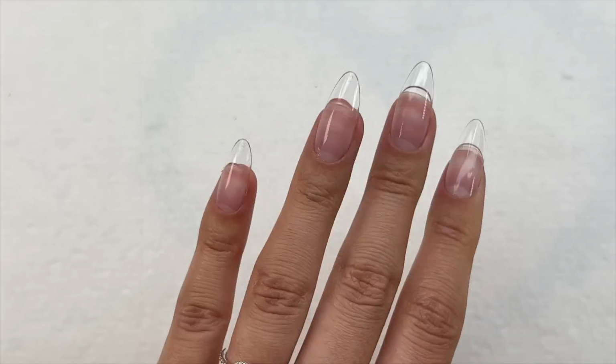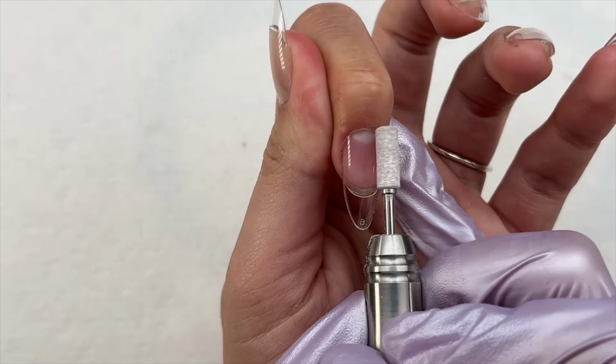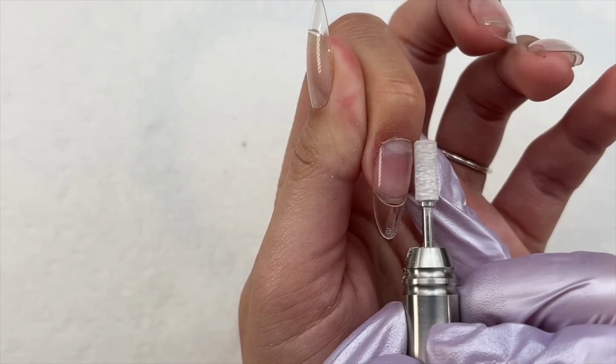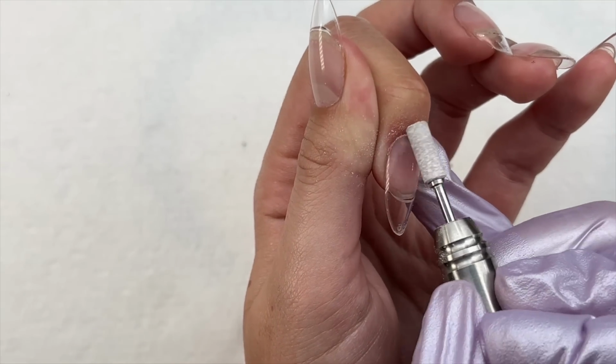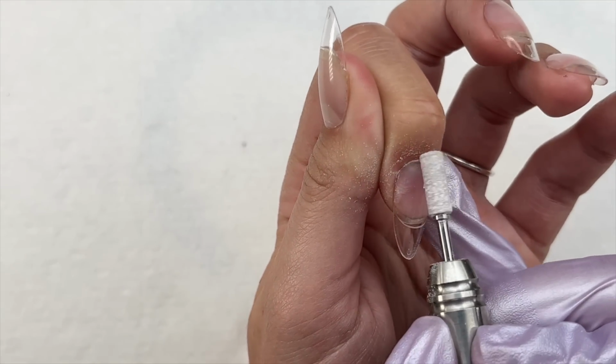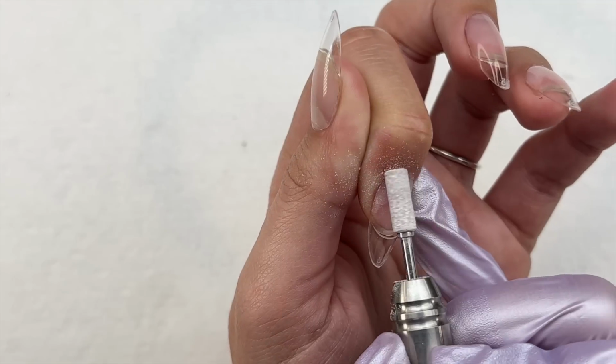And then I will also take a buffer to remove the shine from these nail tips. That way the gel polish, when I apply it, has better adhesion to the nail tips. Once I am all finished with filing and buffing, I will take my dust brush to remove all of the nail dust before going in with my gel polish.